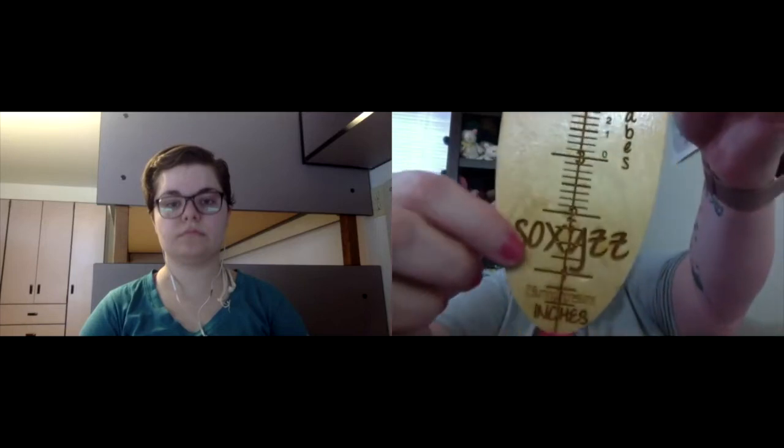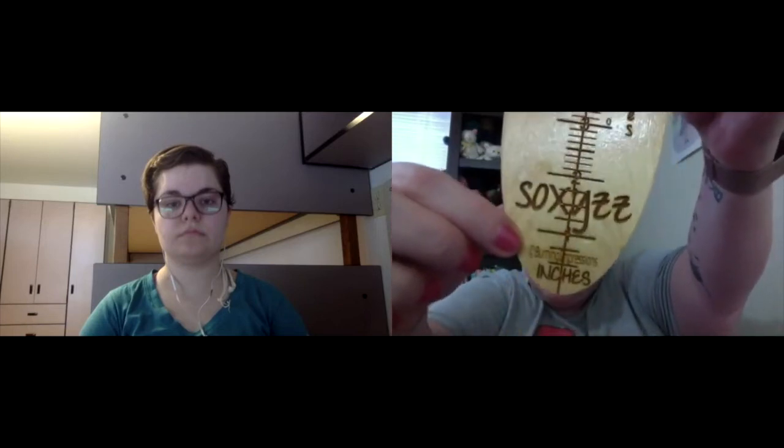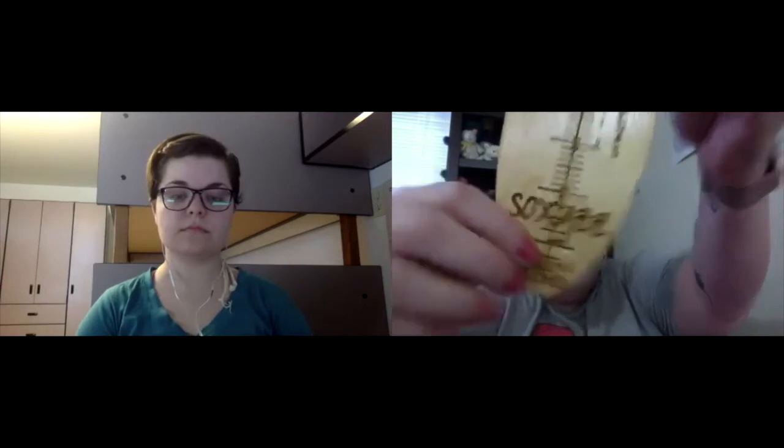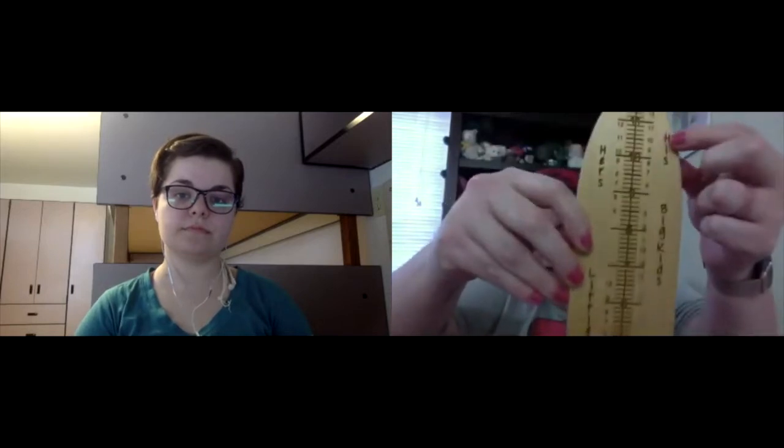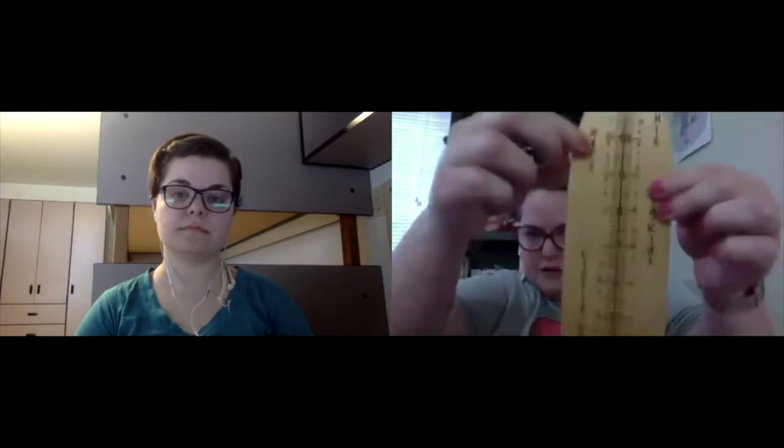And I need to get to 8.5 before I start the heel. And because somebody will ask, this is the Soxies by Burning Impressions. The one I got has inches on this side, as well as telling you corresponding shoe sizes for everyone, as well as centimeters on the other side. So that is the way that I check to see how long my socks are.